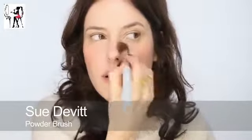I don't want to get rid of this glow. The main thing I want this makeup to be is wintry and glowing. I'm just not going to put any powder on my cheeks so they still look quite dewy.